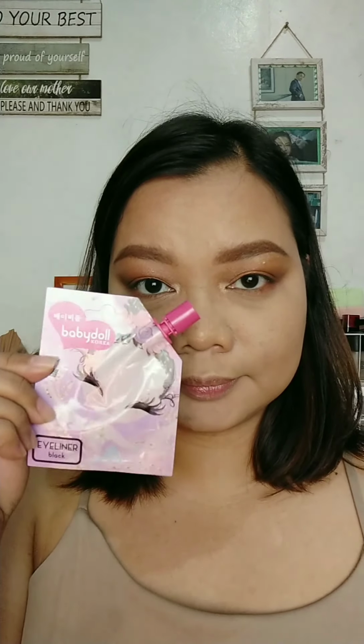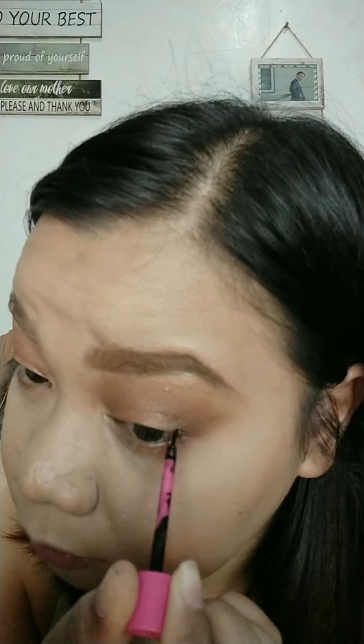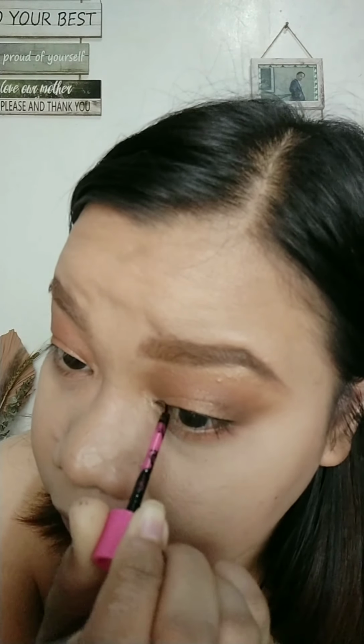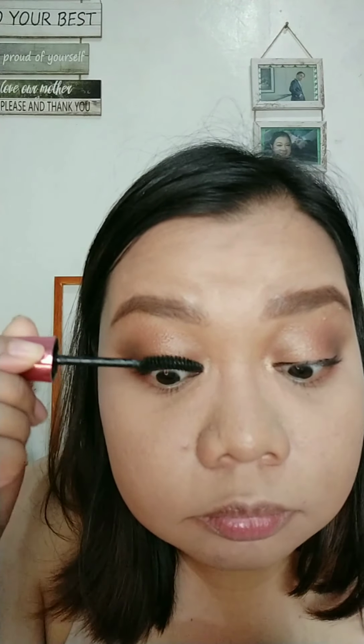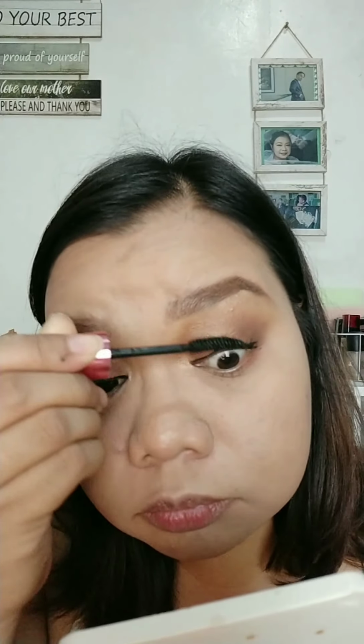To make a thin line on my upper lash line, I'll be using this Baby Doll Korea eyeliner in black. I also bought this at Watson's for 89 pesos only. After I curled my eyelashes, I'll be using my Maybelline Hyper Curl Mascara to lift and volumize my eyelashes. This is optional, but I'll be putting on false eyelashes.